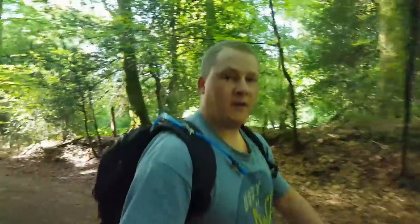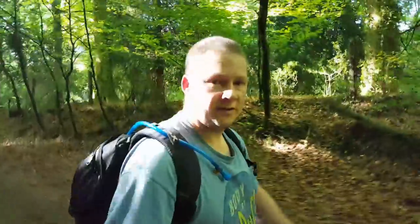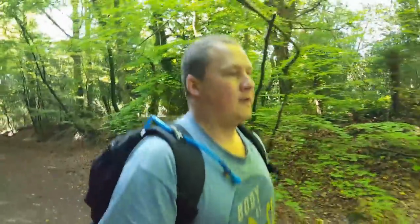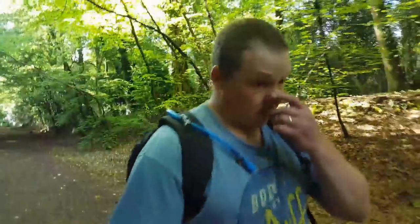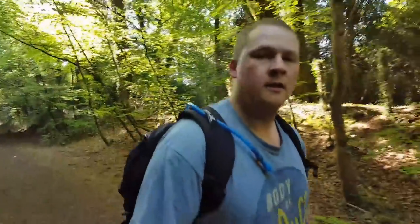So I've got a day off midweek and I got the 39 bus to Bovey Tracey this morning. I got off in Bovey Tracey and, as you would have seen, I had to get a coffee, good old Costa coffee. And so today is just a day hike, as you can probably tell by the rucksack. It's a new rucksack, but I'll go through that a little bit later on.